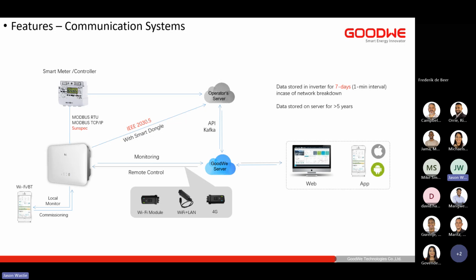If we look at the SolarGo app, if you are connected to the inverter, it shows lifetime information. On the SEMS portal, if you log on to SEMS and do monitoring, it will be in 5-minute intervals. However, you can download the data on SEMS and it will give it to you in 1 or 2-minute intervals, depending on the model of the communication module. That can be updated to 1-minute intervals on all of our communication dongles nowadays.